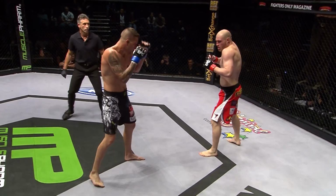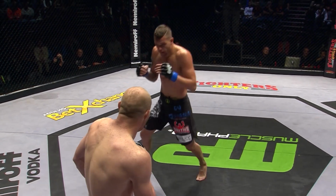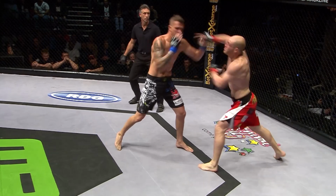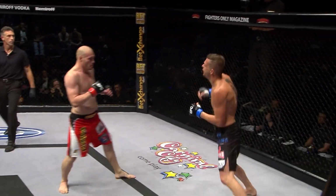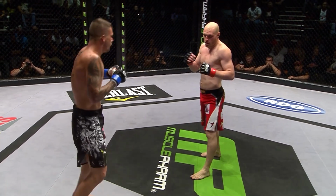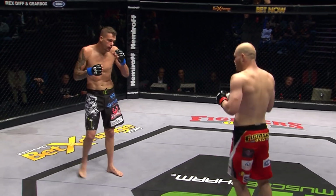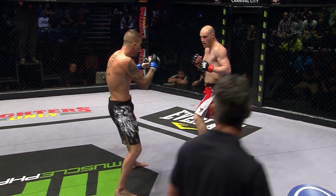Well, now you really start to see Dino use that head movement. Still very light on his feet. Tyron very comfortable to sort of be flat-footed and firing off from there. Yeah, the bragging rights up for grabs here, just incredible. South versus East, it's been billed as. We reach 30 seconds left in round one.